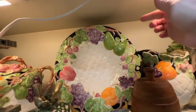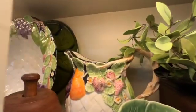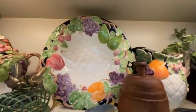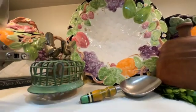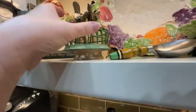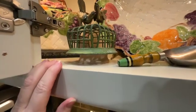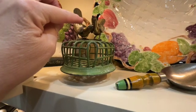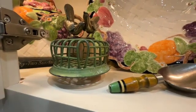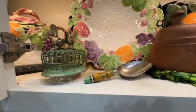I decided to tuck my glass, what's that called? Glass egg holder back there, relish holder. Instead of taking it down, I got lazy. Let's see, I elevated this little flower frog with the wooden cookie cutter. And then I found these two birds at a yard sale. I think that's where I found those. I don't know if they're in a video because I have found them just recently.